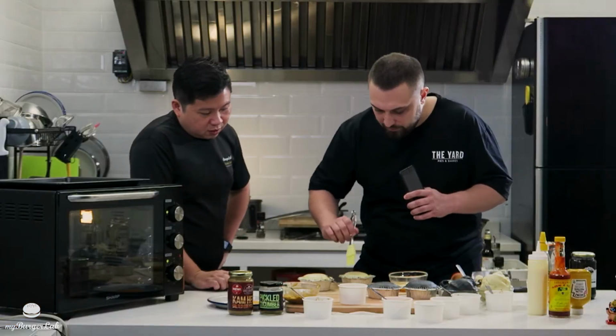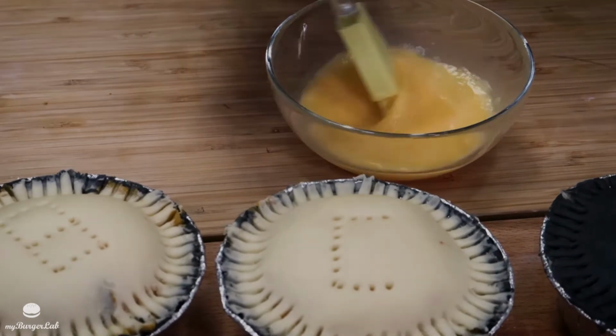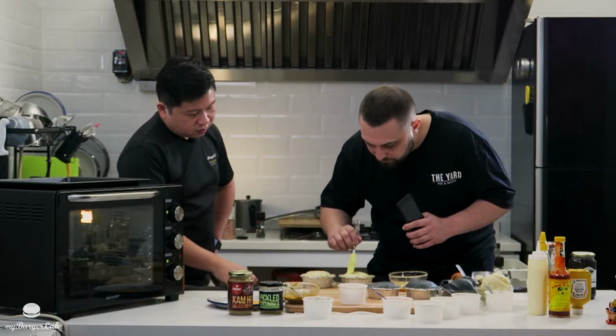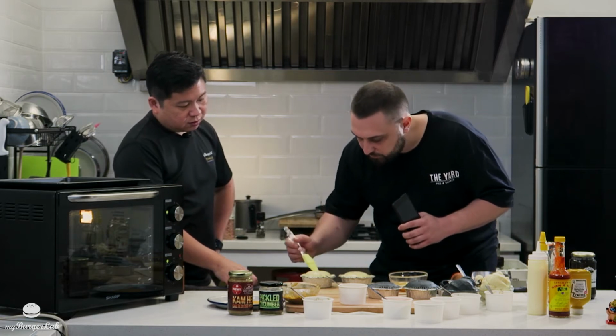Okay, so what I'm doing now is just egg washing the pie. Even layer of egg wash is really, really important so you get an even coloring. So hopefully we've achieved that and I can show you guys a beautiful glaze.